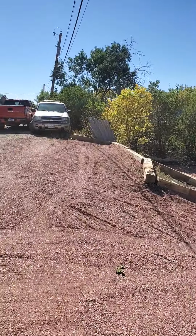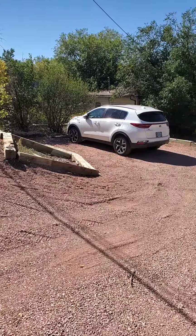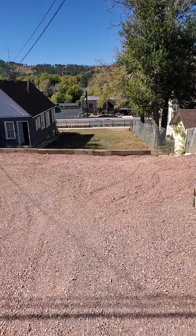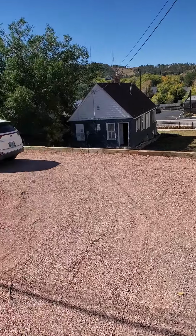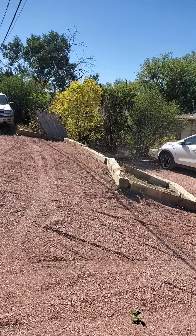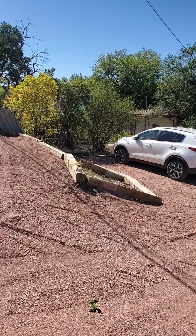Alrighty, here we are at 1110 Mount Rushmore Road. This is the little rental I've been working on for quite some time. Probably put way too much money into this than I should have, but it's a solid little place now. It's all been replaced, everything's been done.